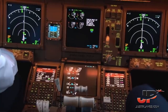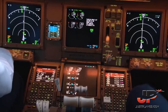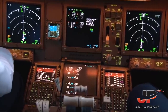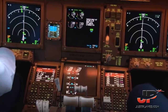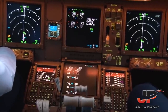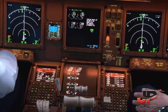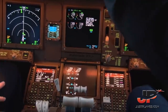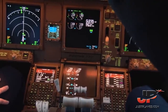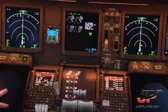Again on the left engine, the values to me are showing normal values, so I'm not expecting any strange situations to happen. If there are any like overheat or hung starts, the auto start system will take care of that. Now the engine is stabilized. Please disconnect the APU. And electrical power is based on the engine IDG generators.